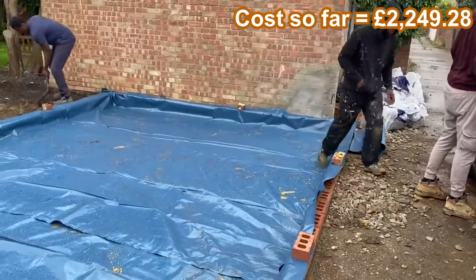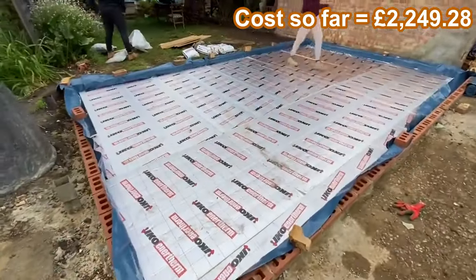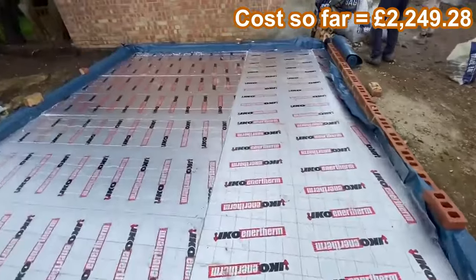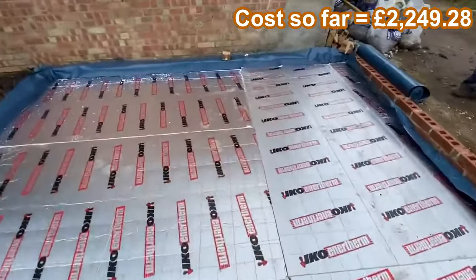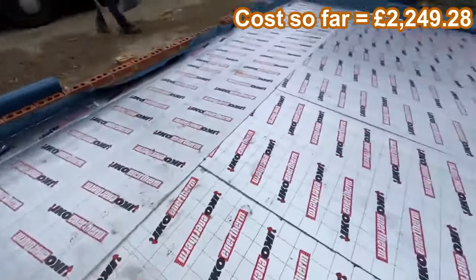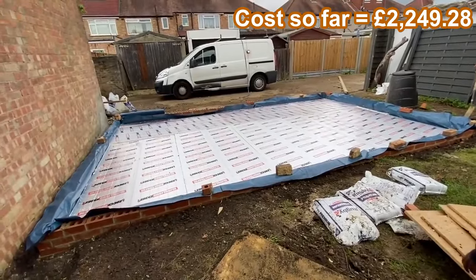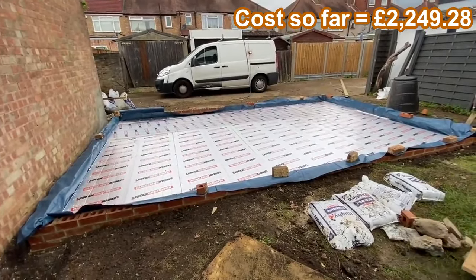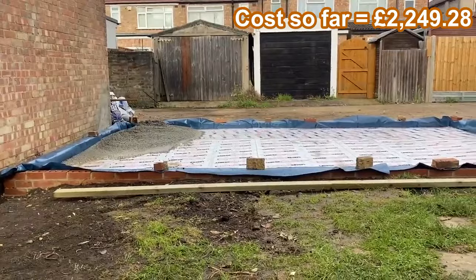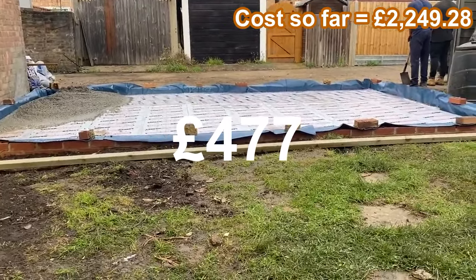So we're moving on to the next phase here, which is to install our insulation. We've put 75 millimeter rigid board insulation. You can use any of the various brands out there that are designed for this. The 75 millimeters, we purchased about 9 sheets, and that cost us £53 a sheet. So in total, £477 was the cost for our insulation.